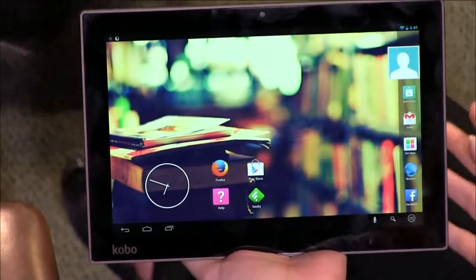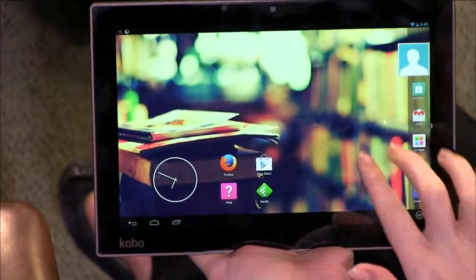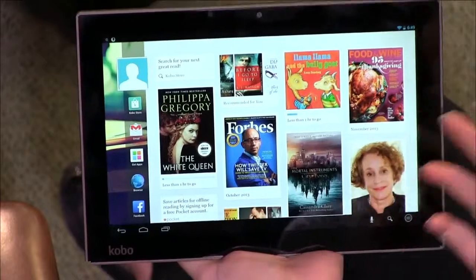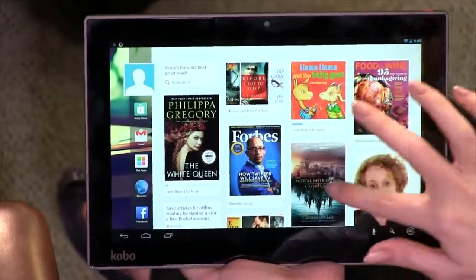You'll notice it does run Android 4.2, but it's totally skinned, and it's skinned because they're focusing on books. So the first thing you get to is the bookstore. This is their own Kindle store.